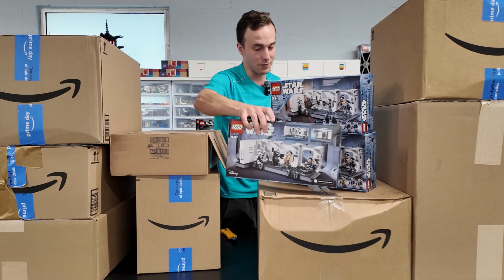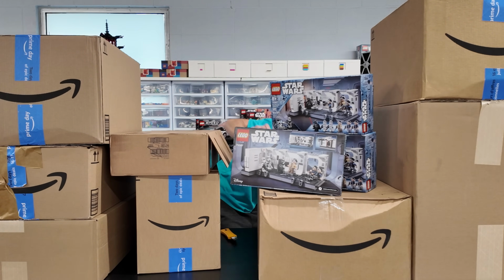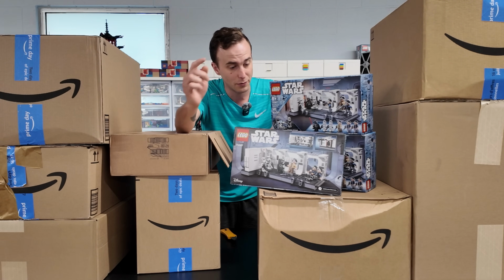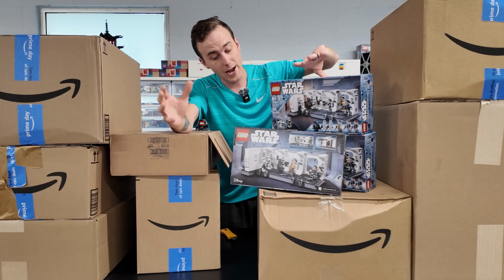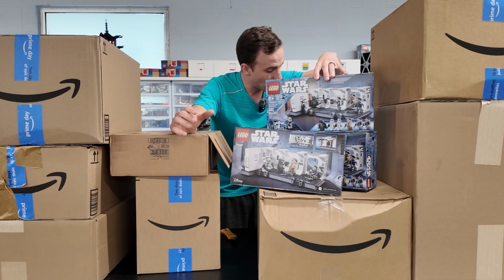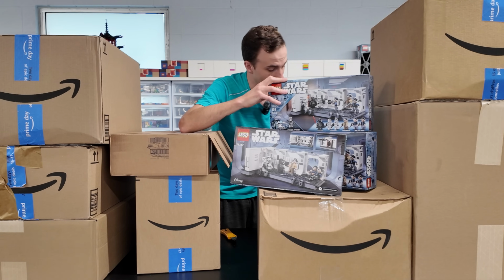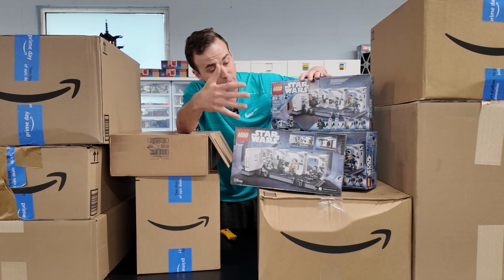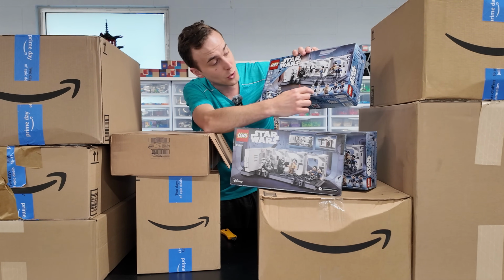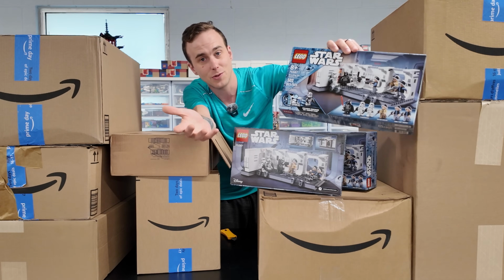For example, the Boarding of the Tantive IV, which comes with the exclusive minifigure of the ARC Trooper 5s, I think is a new set, but I think will do really well in the future just because it came out for the 25th anniversary of LEGO Star Wars, and it also has that exclusive minifigure within it. And I got the Boarding of the Tantive IV for a pretty good deal. It was 23% off, so I got them for $54 each. And in here you get Vader, 2 Stormtroopers, Captain Antilles, also 2 Rebel Fleet Troopers, and that exclusive figure.